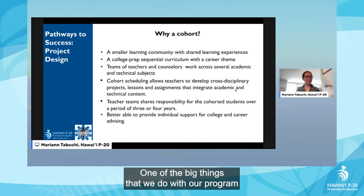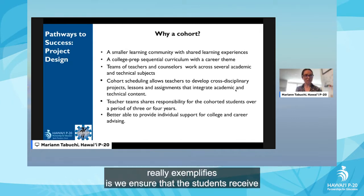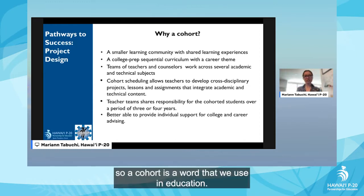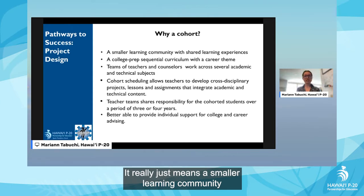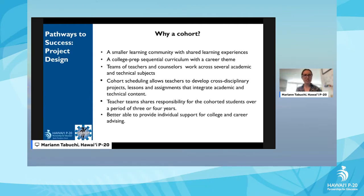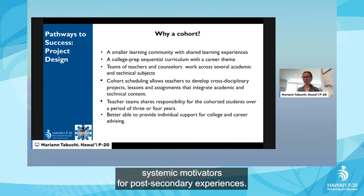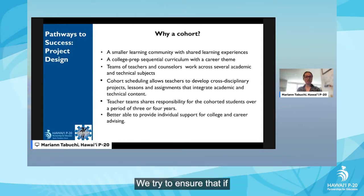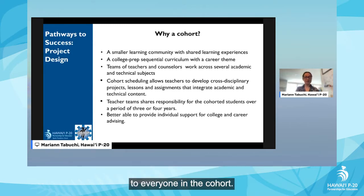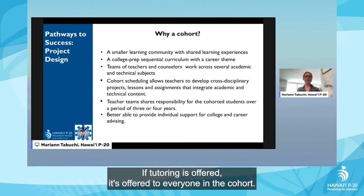One of the big things that we do with our program, and that I think Waiʻanae High School really exemplifies, is we ensure that the students receive all of these opportunities as part of a cohort. So a cohort is a word that we use in education. It really just means a smaller learning community that all have shared learning experiences. So this group of kids, they all receive the same types of opportunities, interventions, really, again, to create systemic motivators for post-secondary experiences. We try to ensure that if an early college course is offered, that course is offered to everyone in the cohort. If tutoring is offered, it's offered to everyone in the cohort.